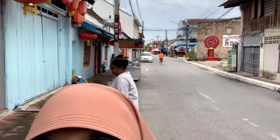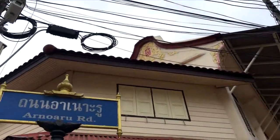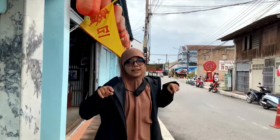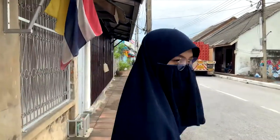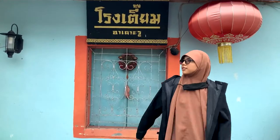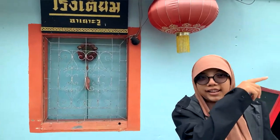Alright guys, so now we are at Kedajino. It is a Pattani town community which is located on Anaru Road and Pattani Piram Road. So now we are on Anaru Road. Here on Anaru Road, this is an old house of Chinese. Here we have one check-in point so that we can take a photo. It's over there. You can see.